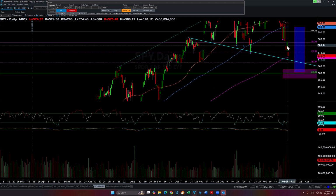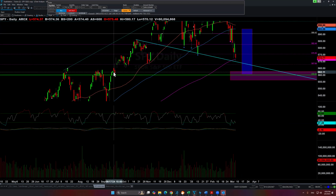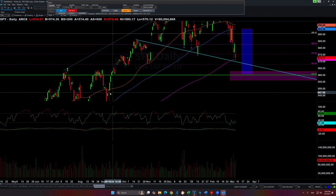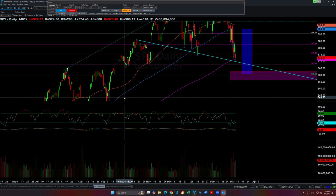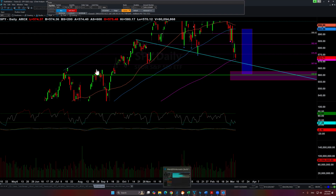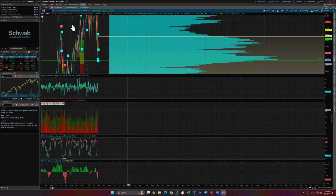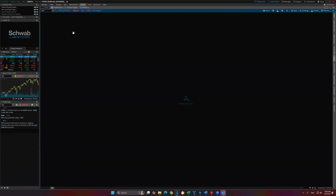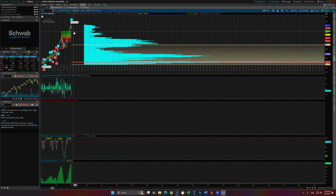Really, the only downside demand zone I have left is here. Losing that, this huge gap can drop really fast to this level, 540. If you look at SPY, that would be the monthly. This chart is not new to you guys. That's why I keep saying 540. Look, 540 is monthly wave 4.